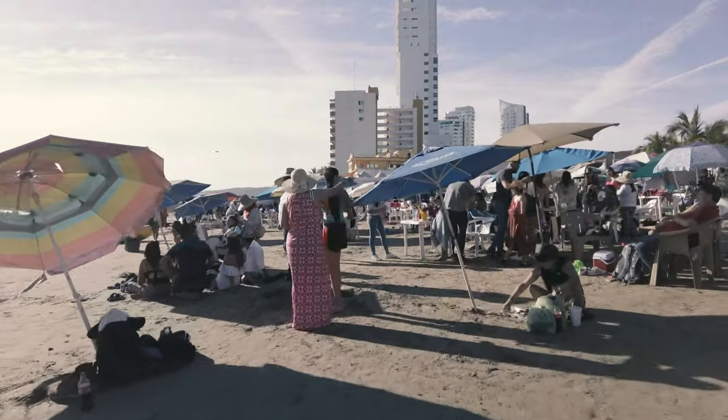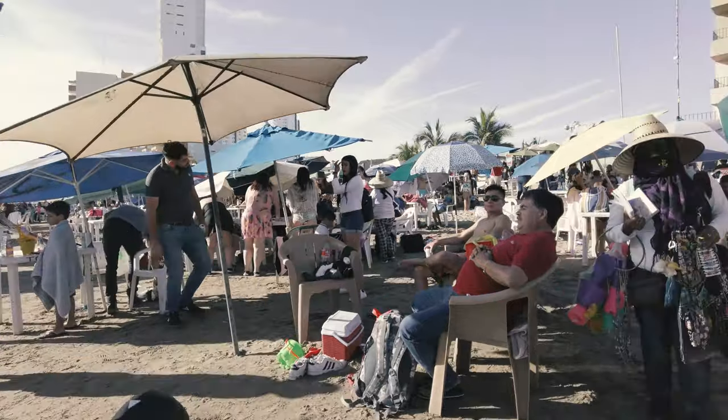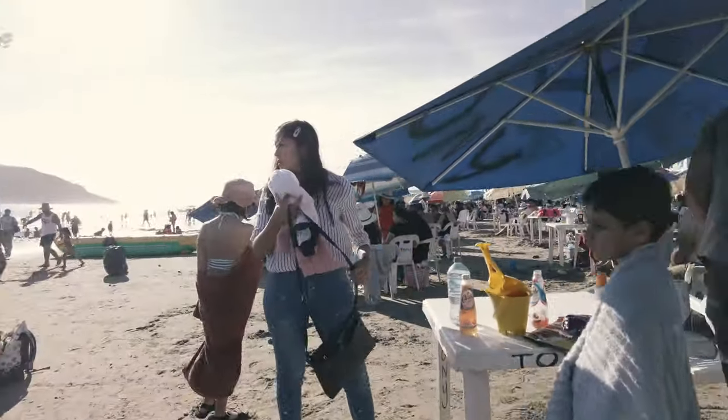After a few crazy days of shooting in Mazatlan, it was finally time to leave the coast for now and go to a big city, in this case Guadalajara.